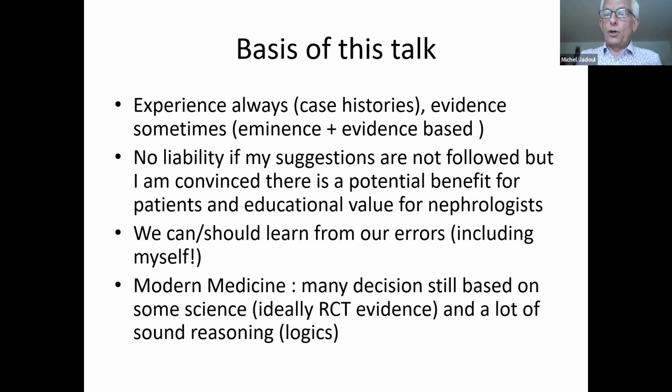Of course, on some topics there is evidence, and evidence ideally is RCT, randomized controlled trial based evidence. But still, in many cases, you don't have RCTs, or the evidence is not based on trials, but is based on pathology, on interpretation.